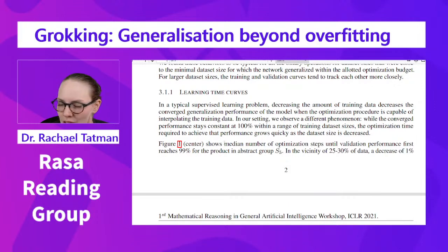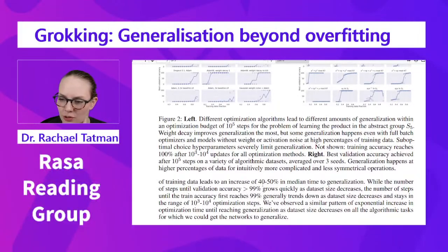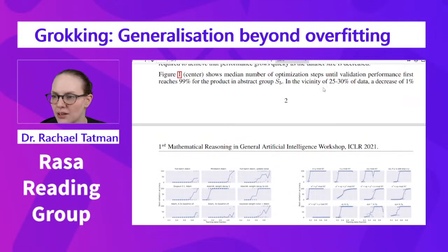Figure 1 center shows the median number of optimization steps until validation performance first reaches 99% for the product in the abstract group S5. In the vicinity of 25 to 30% of the data, a decrease of 1% of training data leads to an increase of 40 to 50% in median time to generalization.